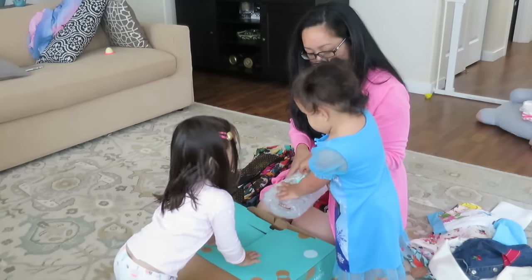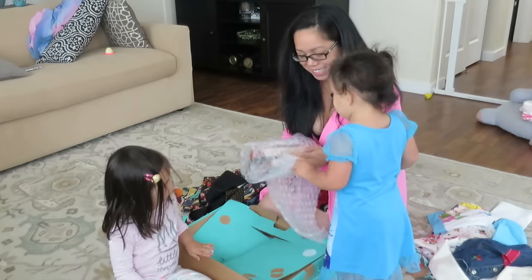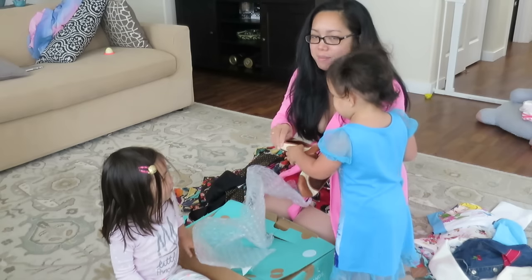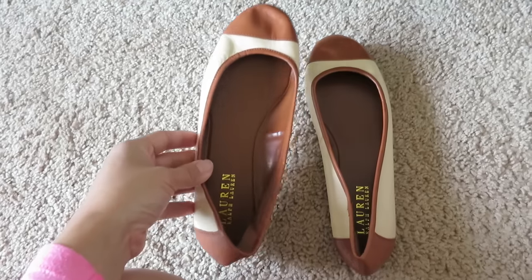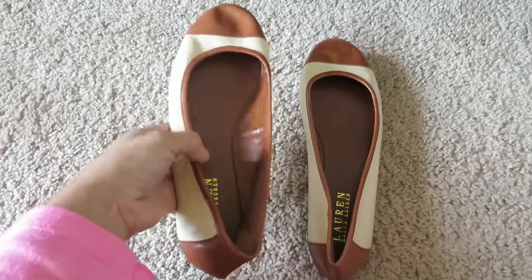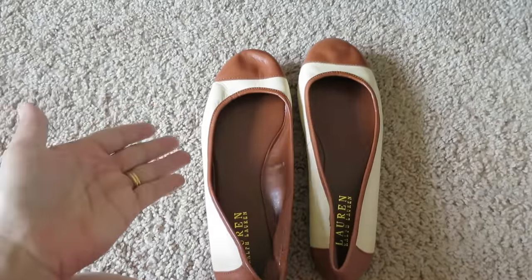Open. Oh, thanks, guys. What's inside? Shoes. You know me. I love my tan shoes. Close up on the flats, these retail for $71 and on the website they're $25.50. The brand is nice, but personally I just think the style is cute. It's simple, they're comfy, and they're tan.